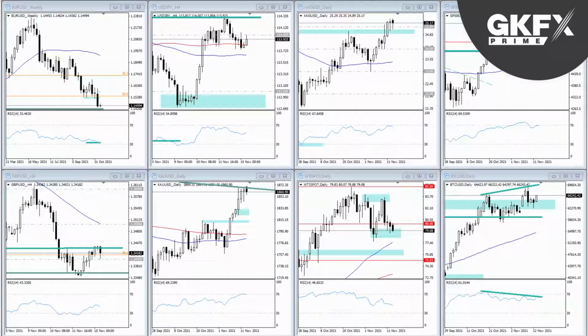And so that's creating some dollar strength, but also inflation concerns. So those typical inflation hedges like gold and silver are working too. So interesting market, some good trends taking place. So I'll cover those now.